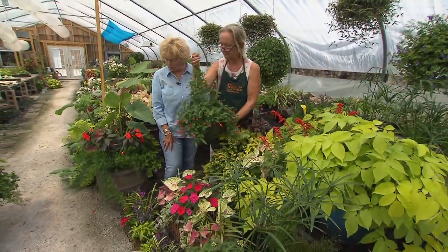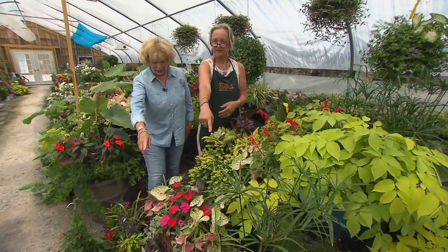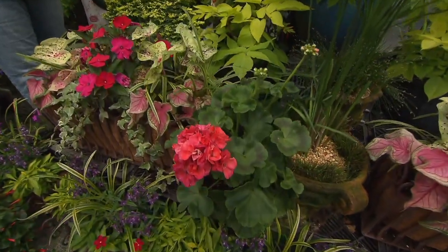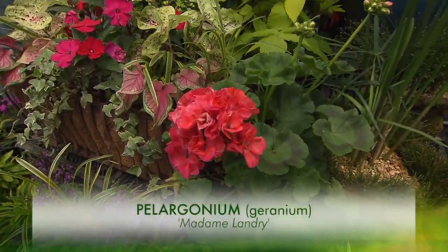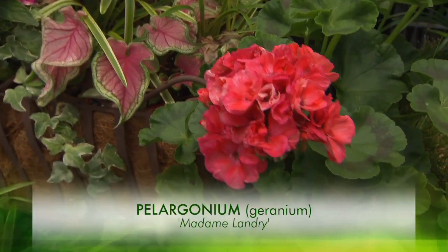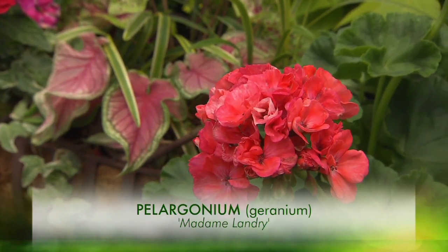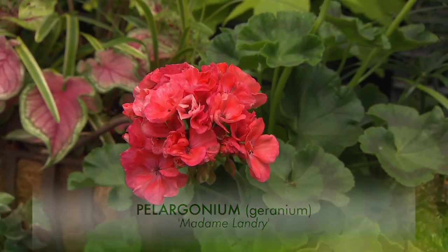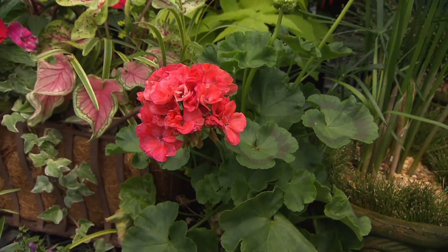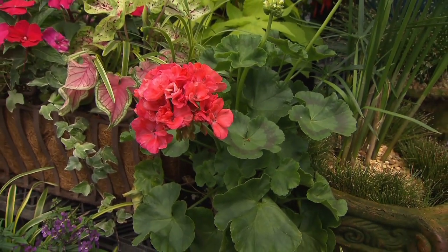I know there's a geranium somewhere. Right there. That's right. There's a geranium. Yes. That geranium is an old variety called Madame Landry, and it was bred in the South, probably somewhere around the Gulf Coast, I'm not really sure. But my mother grew that plant when I was a little girl, and when it went off the market, I started saving the cuttings every year. And this sounds crazy, but I would not sell them unless the person promised to bring it back to me in the fall so I could root cuttings.